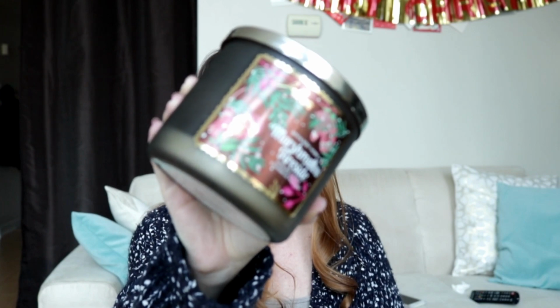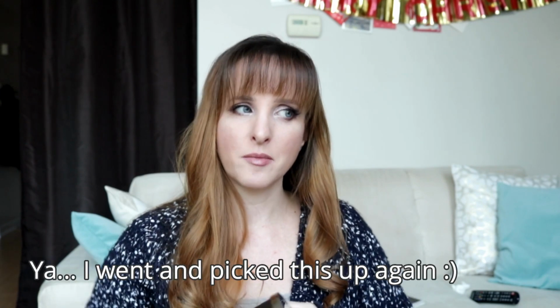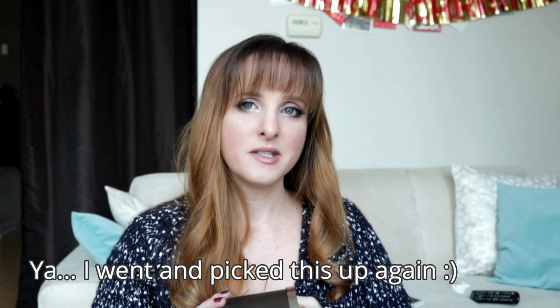This is a non-beauty item, but I like it when people share these. This is the Bath & Body Works Marshmallow Fireside Candle. I really like this candle. It's a sweet one, which is a little different for me, but it's got a hint of that fireside bit in it. I kind of forgot to repurchase this year. I think they're selling candles for $11.95 in Canada up until December 31st, so potentially I might buy this if they have it.